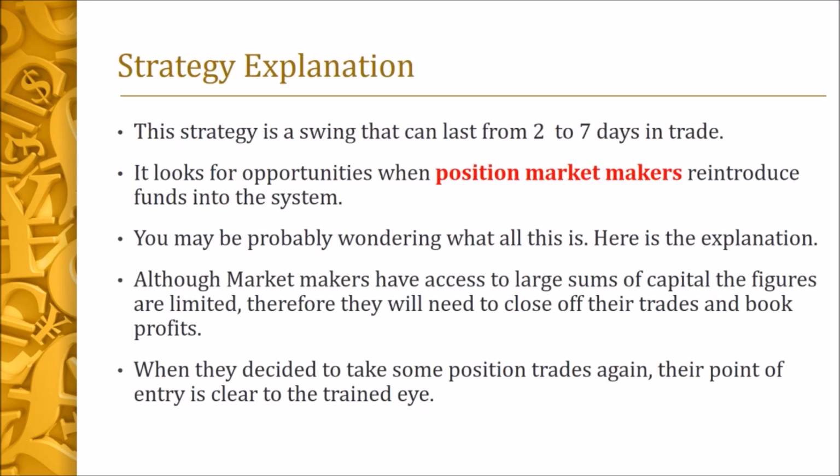So here's the strategy explanation. This strategy is a swing that can last from 2 to 7 days in trade. It looks for opportunities when position market makers reintroduce funds into the system.